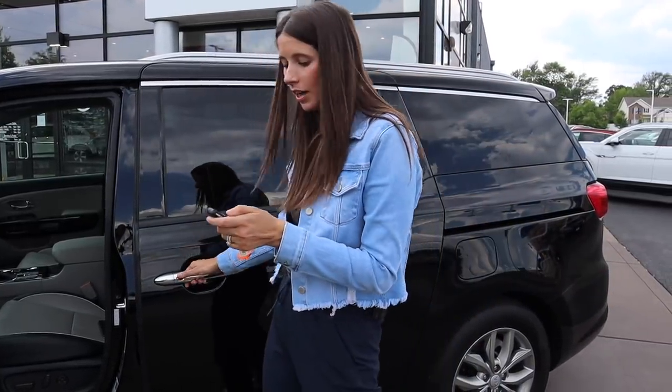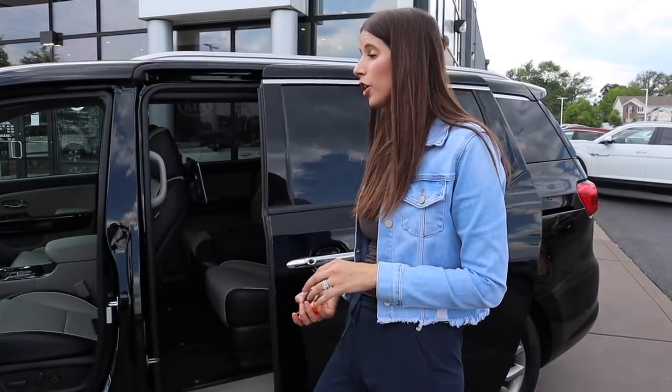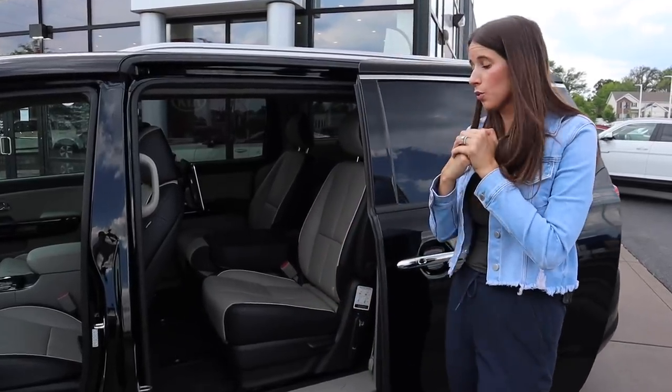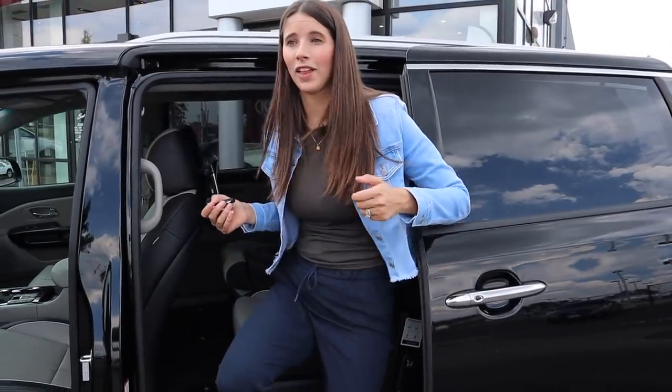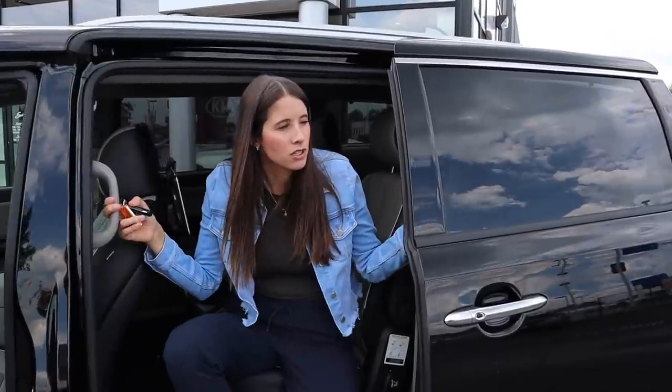And what's good about sliding doors? You don't have to worry about your kid in a Target parking lot slamming into the cart next to them. It also reduces the risk of little fingers getting pinched. It's easier access. You don't have to worry about a door not opening all the way and you having to get a pumpkin seat out of it. There's a lot of benefits to sliding doors.